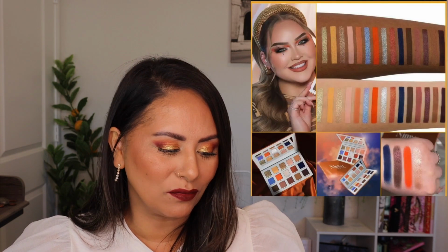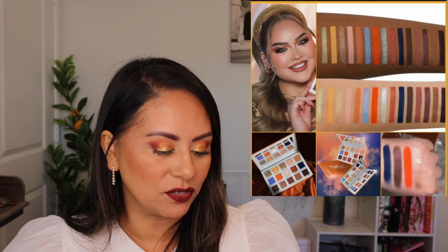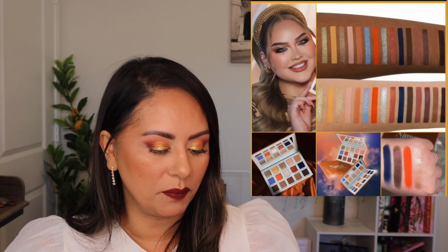The next release that I wanted to talk about is a collaboration with a really big YouTuber. I don't know if it's a collaboration or if NikkieTutorials actually owns this brand, but it's Nemia Cosmetics. She released this palette and I was like, no, I don't like it. I love the way that she does her eye looks. I love how she plays with eyeshadow, but I don't like these tones. They're nothing special in my opinion.